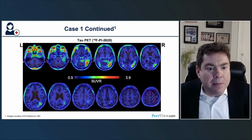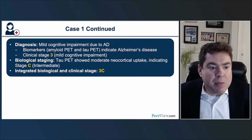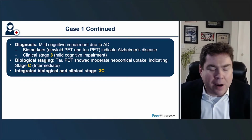And so, using our biomarkers, we can now, I think, definitively diagnose mild cognitive impairment due to Alzheimer's disease. This patient would be at clinical stage 3 and biological stage C in terms of their moderate tau PET uptake. So the integrated scale would be 3C in this new staging of Alzheimer's disease with the new criteria.